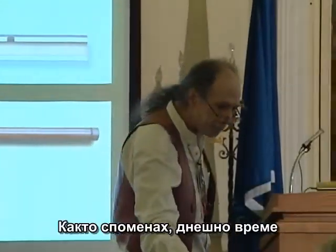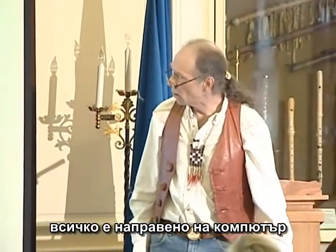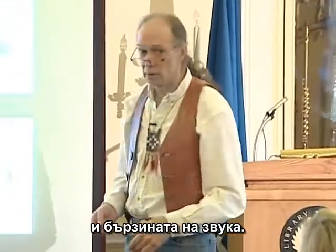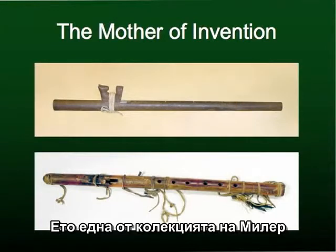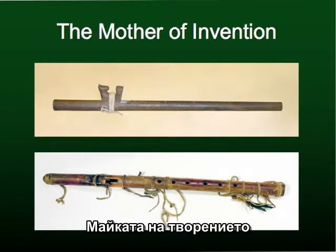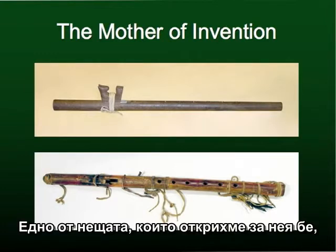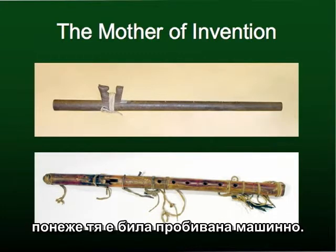So, as I said, today we model everything by computer modeling using the laws of physics and the speed of sound. This is one from the Miller collection, the mother of invention. This is a gun barrel. It was already bored out. So, why not use the obvious? One of the things that we found, however, was that we knew it was a later flute because it was machine drilled.